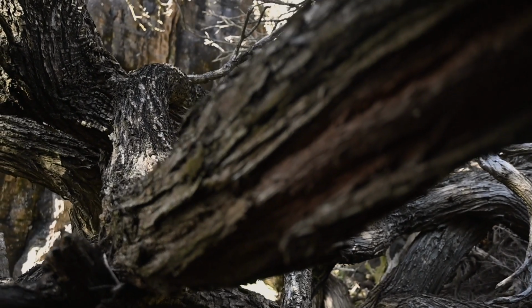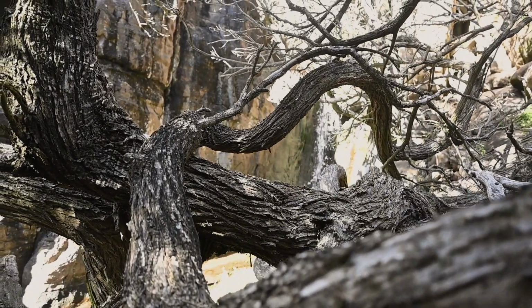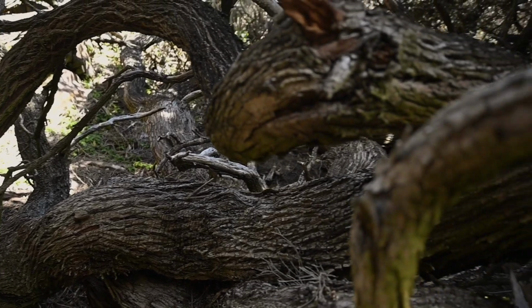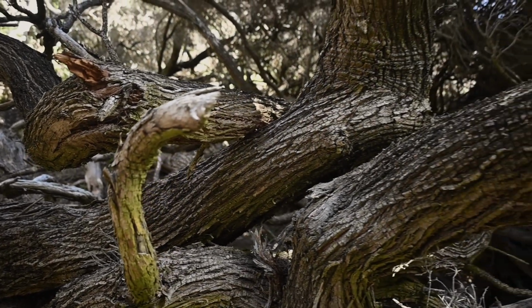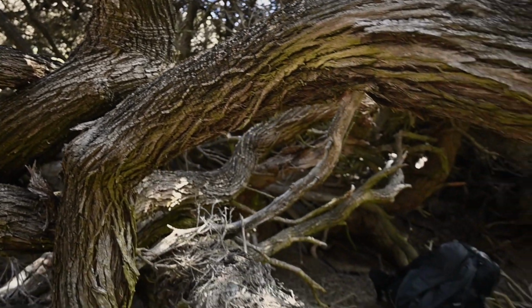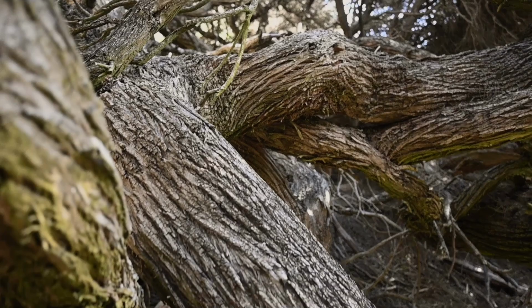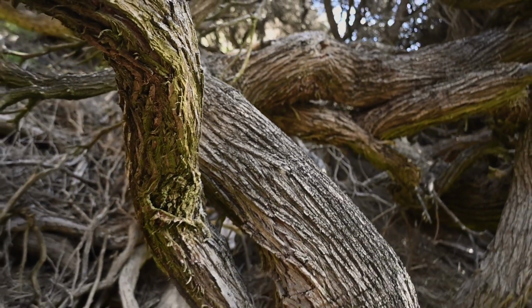And of course, in amongst all of these twisted trunks and branches, I have to find a composition. It is very, very challenging because all of the bark has a beautiful texture and there's a little bit of green moss on it, but you've got to find some sort of pattern or composition in the foreground that doesn't take away from the background. Obviously the waterfall is going to be the main subject of any image here, and how we can incorporate these twisted and turning branches and trunks is going to be the challenge for today.